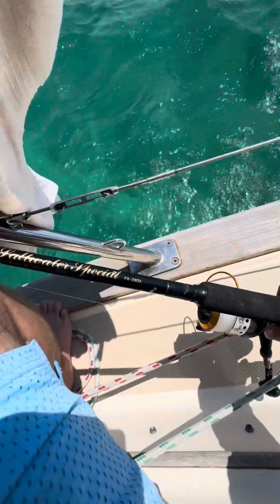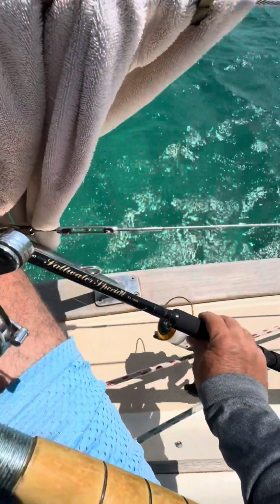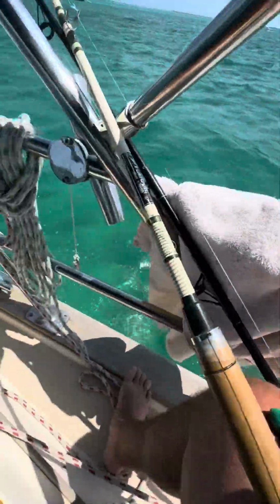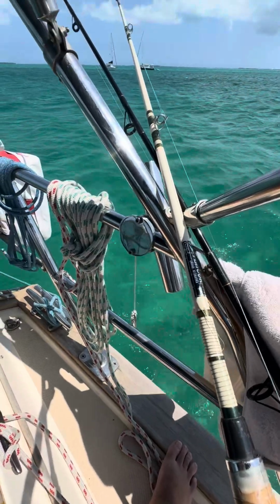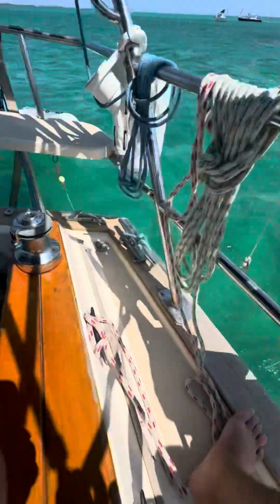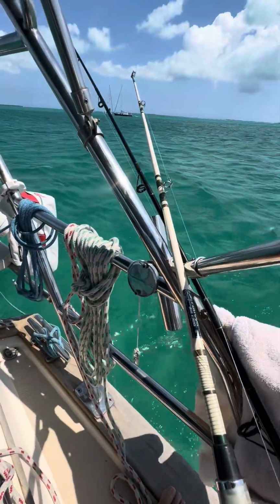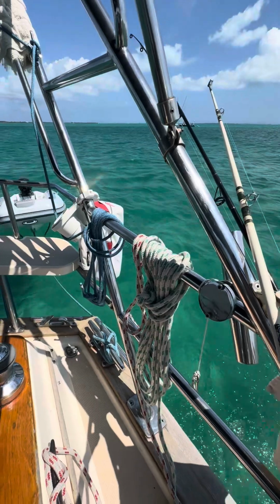The second rod is mainly for your dinghy, and if you go ashore, you're fishing from the beach, or there's plenty of docks in the Bahamas. And the third rod I wish I had was a small collapsible for the backpack. So when you're just running around town and you have some time, you can catch all the little fish.